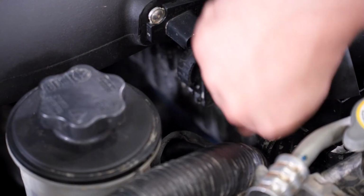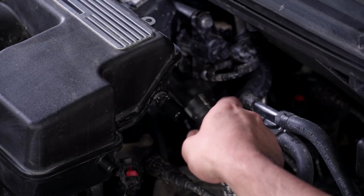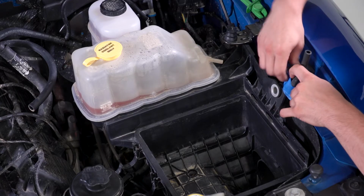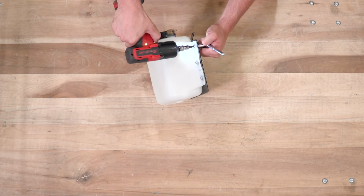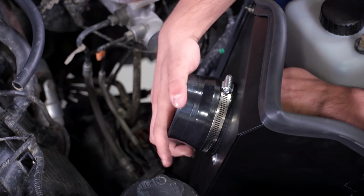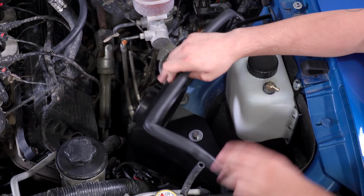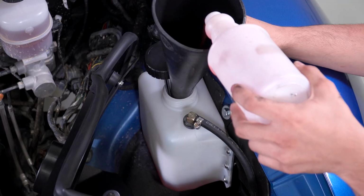Getting started, remove the factory intake by removing the clamps at the throttle body and at the airbox. Remove the factory airbox from your truck with your socket set and set that aside. With the factory airbox out of the way, I would recommend removing the factory coolant reservoir. Just have a rag on hand to catch any liquid that may spill during the swap. Now you can start installing the K&N. First, I'd recommend assembling most of the intake on a workbench or something similar before dropping it in your truck. Attach a clamp at the throttle body and then install the new coolant reservoir to the heat shield. Now you can go ahead and plug in that mass airflow sensor, make sure everything is tight with all of your clamps and your installation is complete, but of course don't forget to top off that new coolant reservoir.